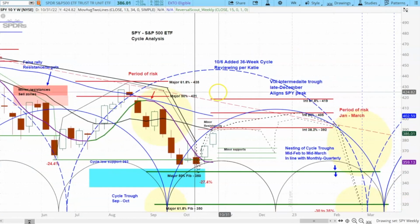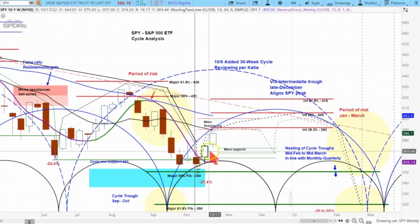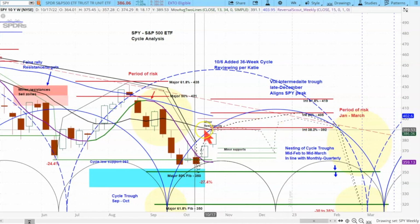And we had talked about the bottoming coming and the potential for a market rally out into the fourth quarter. And that is what we are getting now. This rally that we have is getting up to the first resistance levels right there. We thought it could get up to near this level right here at that major 38%. That's about 391. There's a minor resistance here at about 390. So you could see 390, 391 is the beginning of this resistance area.